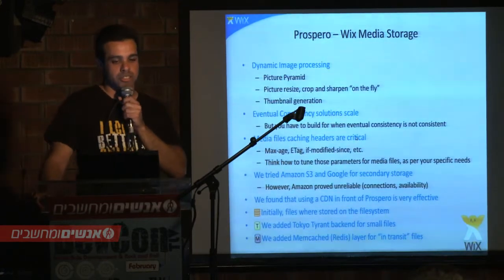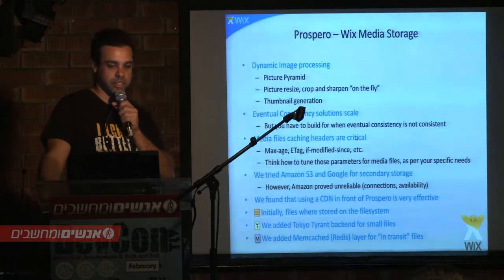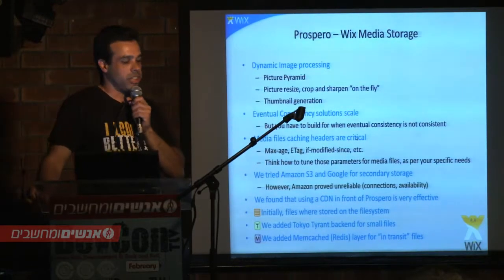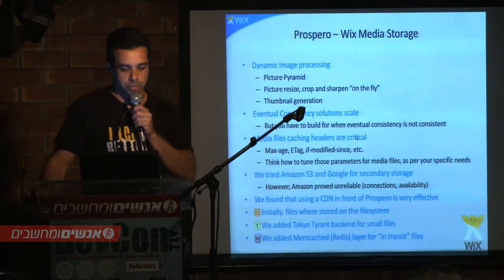Media file caching is very critical, especially when you work with CDNs. That's about 2 slides away. You need to control the E-tag and the max age. It's very, very important.